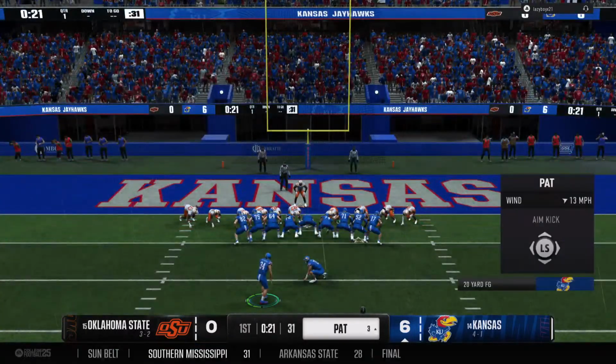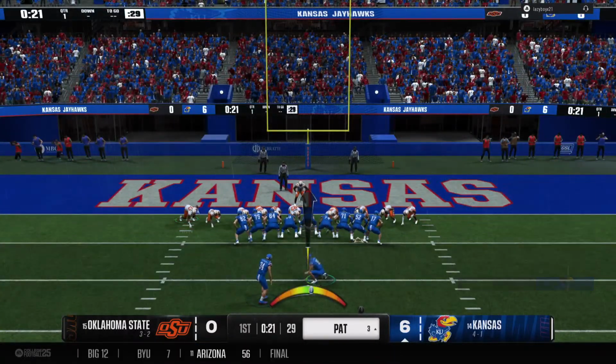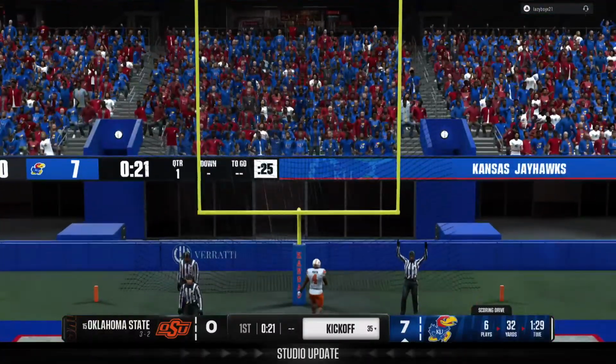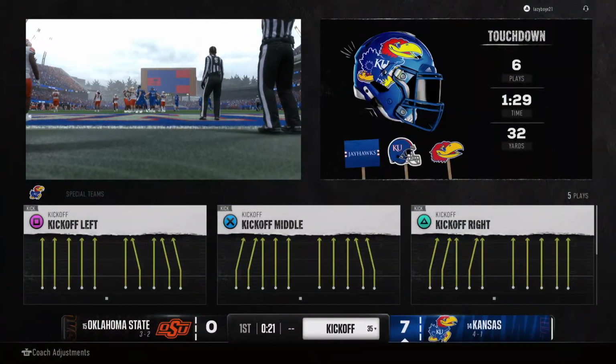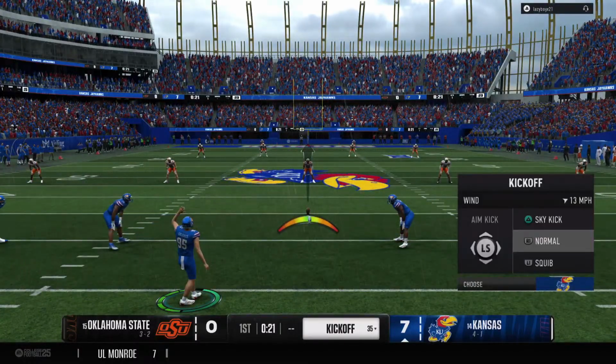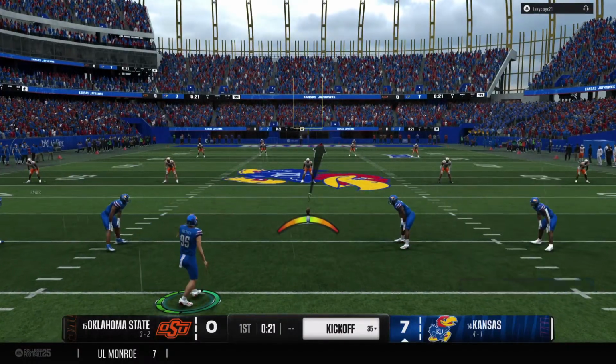Getting set for the point after. And the extra point is good, and it's 7-0. So that scoring drive took only 6 plays, and it was finished off with a 2-yard touchdown toss.